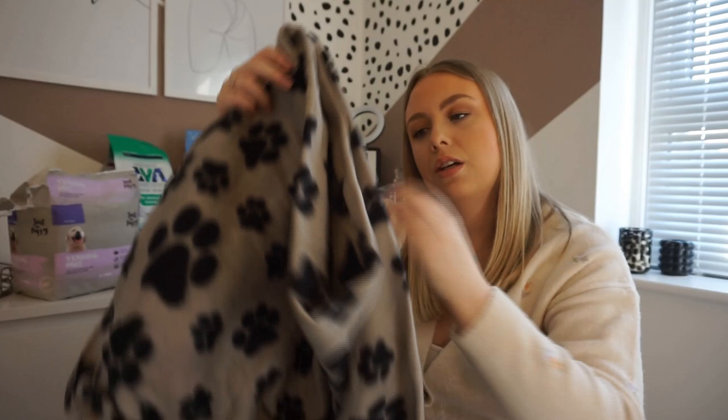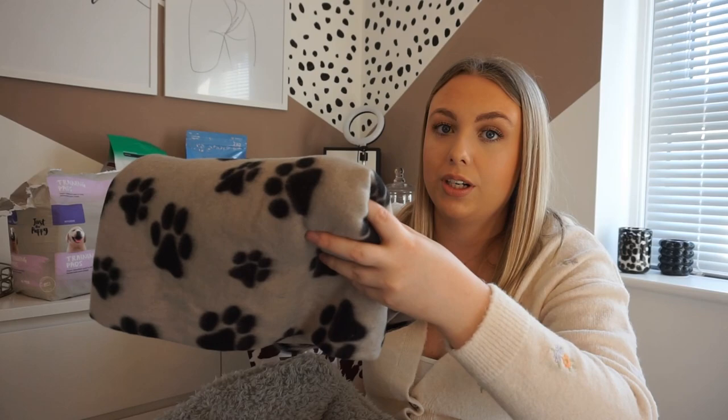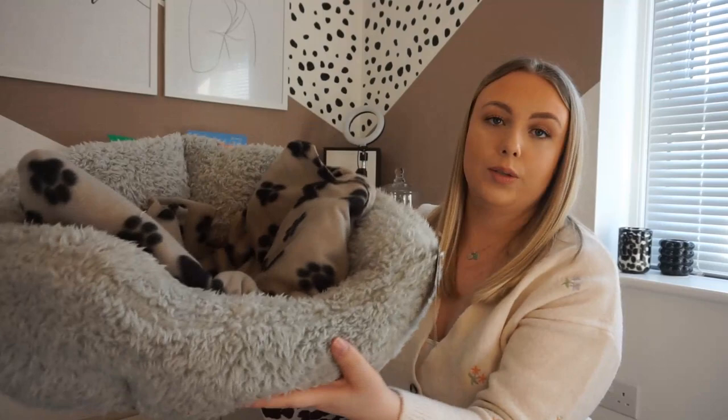And these were from the food warehouse, so the Iceland type thing. And I think they were literally like £2.99. So super soft. So I thought we could just sit that in the bottom there. And yeah, it'd be easier for them to get in and out. And they're still super cozy.